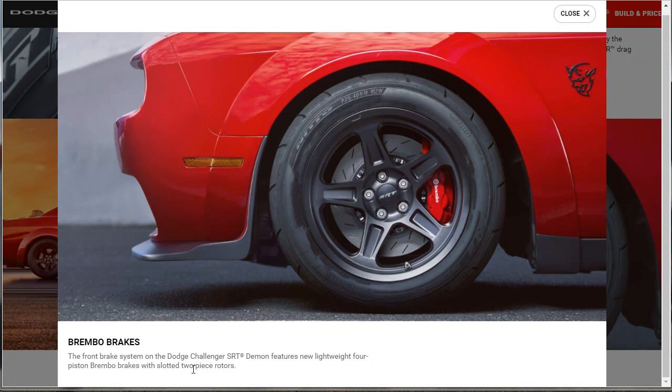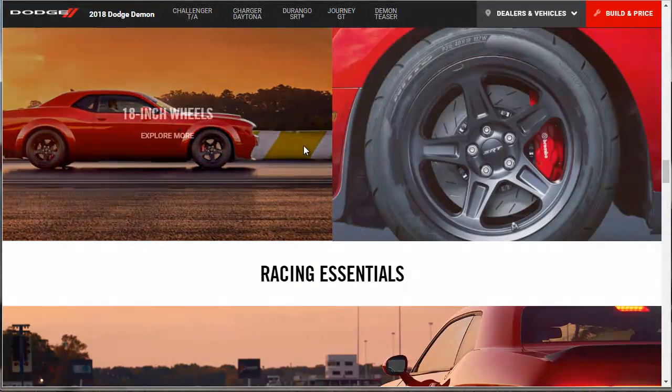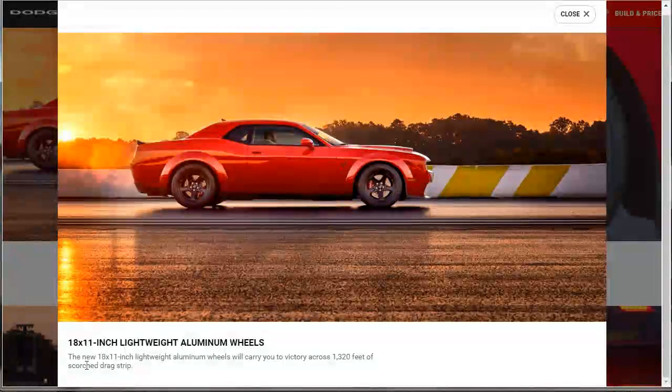The front brake system on the Dodge Challenger features new lightweight 4-piston Brembo brakes with slotted 2-piece rotors, right? And there's the nice little Demon emblem looking quite cool. Let's move on. 18-inch wheels. Let's find out more about these wheels because they're probably super light. 18 by 11-inch wheels, all aluminum, will carry you to victory across 1,320 feet of scorched drag strip.